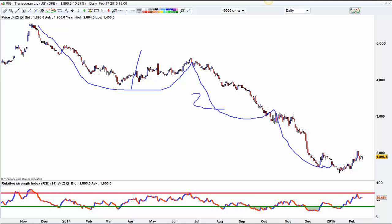So we had 1, 2, 3 waves. I suppose this is potentially an A, B, C, and a D wave. If this is true, the D wave would work here and get lower. I don't think it's going to happen. I think RIG will hold here. It's a nice divergent RSI, a new low in the chart, a higher low in the RSI. I do think that will push higher, so I would love to see RIG come down here.